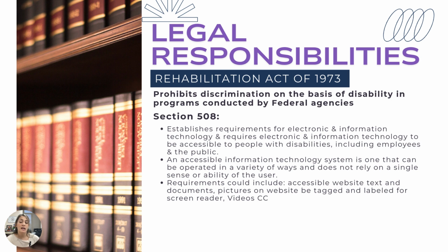So it requires that electronics and information technology used by federal agencies, which includes websites or registration platforms and information materials, be accessible for individuals with any type of disabilities, including those who use screen readers or any other assistive technology. Okay, so these are the legal responsibilities, and you can look this up online, you can Google them, but if you want more information, you can look more in depth into that.